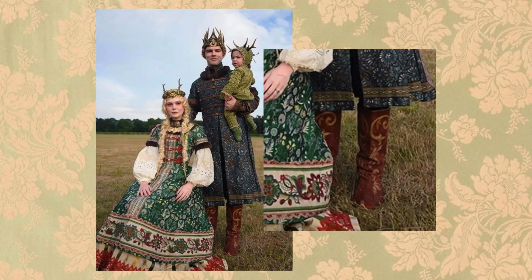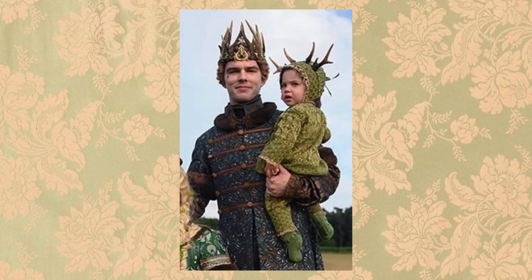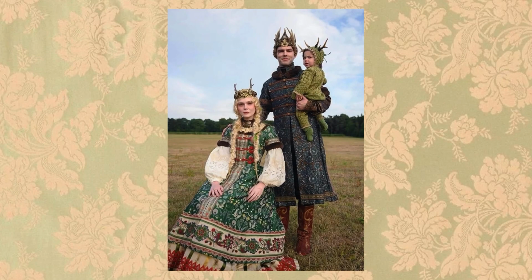If you scroll back up, you'll see some cool boots that Nicholas Hoult is wearing. I love these. What a beautiful look. I love them. Gosh dang, the kid's dressed like a lizard, with little horns. I love it. Yeah, it's stunning. Oh, it's gorgeous.